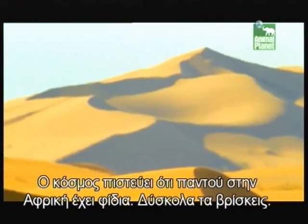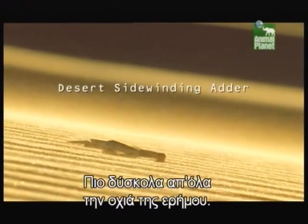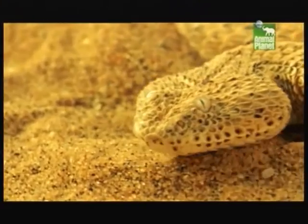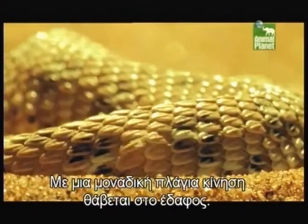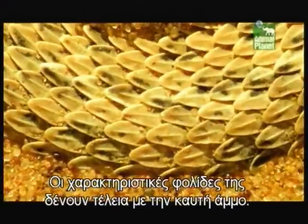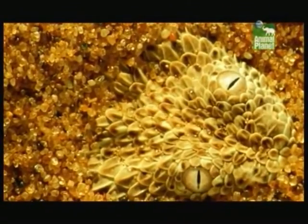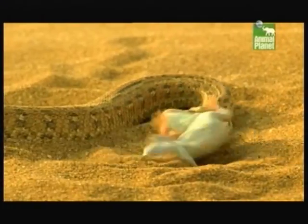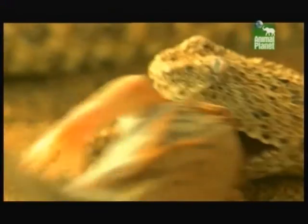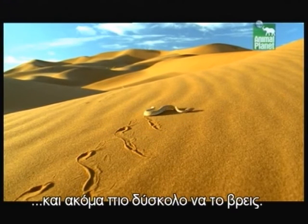People seem to think that you just walk in the bush in Africa and you're in danger of snakes all over you. Snakes are very hard to find. None more so than the desert sidewinding adder. Using a unique side-to-side motion, it buries itself into the ground, its distinctive scales blending perfectly with the hot sand. There are many different species of adder in the world, but this one is the smallest, which makes it even more difficult for me to find.